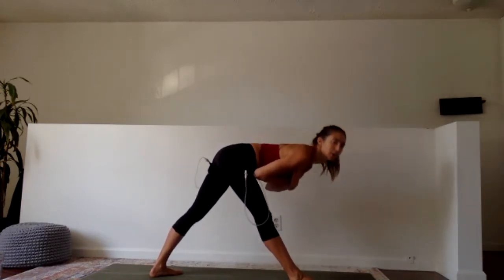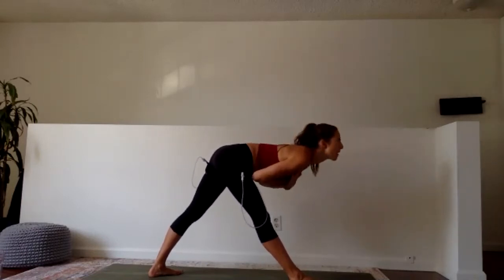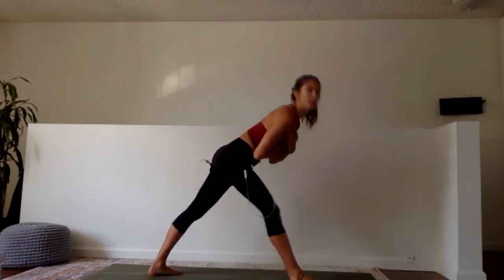Good, hinging into it, nice straight spine. 3 more. And we come up. Now, step the feet together, second set.